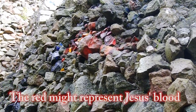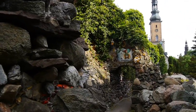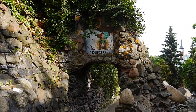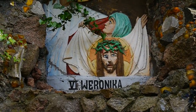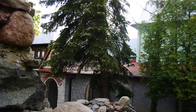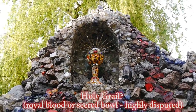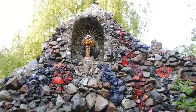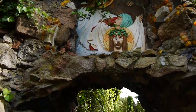And here, which is quite interesting. And here's the top where we are going. So here it is, the next station, number 6, Veronica, which is obviously the name of a woman. And there are some other buildings around. Here we go, that's interesting. I don't know what that is, doesn't matter, probably. It looks really pretty. Let's continue.